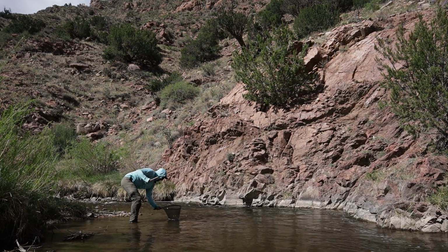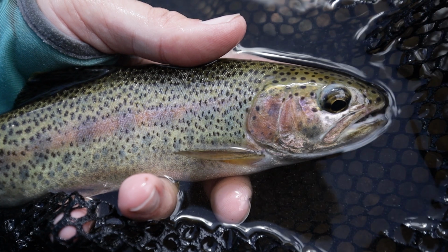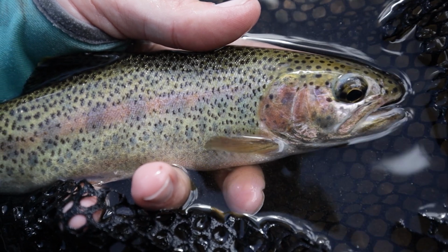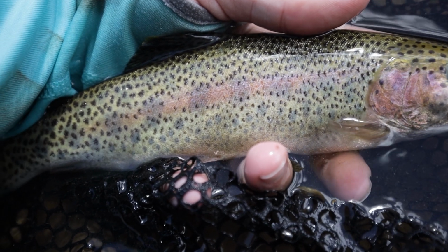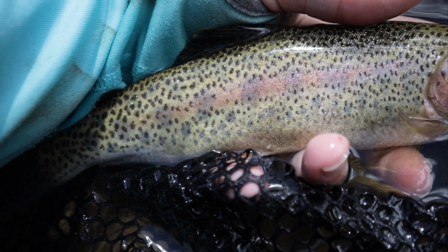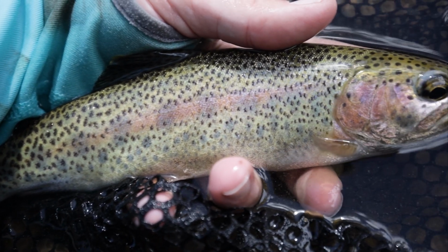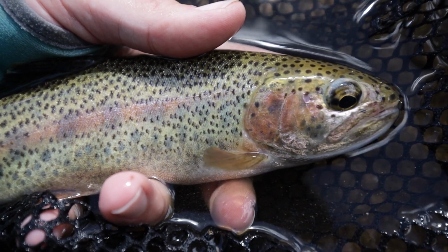And we got ourselves a nice rainbow. Haven't had a rainbow in a little while. What a beautiful rainbow. Really colorful. Nice parr marks. Thanks for playing, dude.